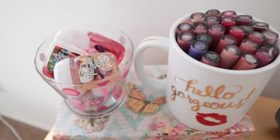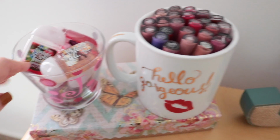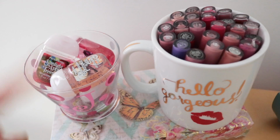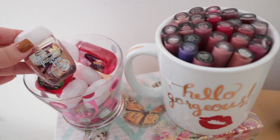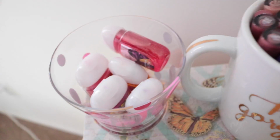On the left, this little jar right here is actually a Glitzy Glam brush holder that I customized myself, but my brush collection kind of outgrew that little jar, so I had to repurpose it. So I just took all the beads out and stuff, and now it holds all of my mini PocketBac hand sanitizers, which I love so much, from Bath & Body Works.